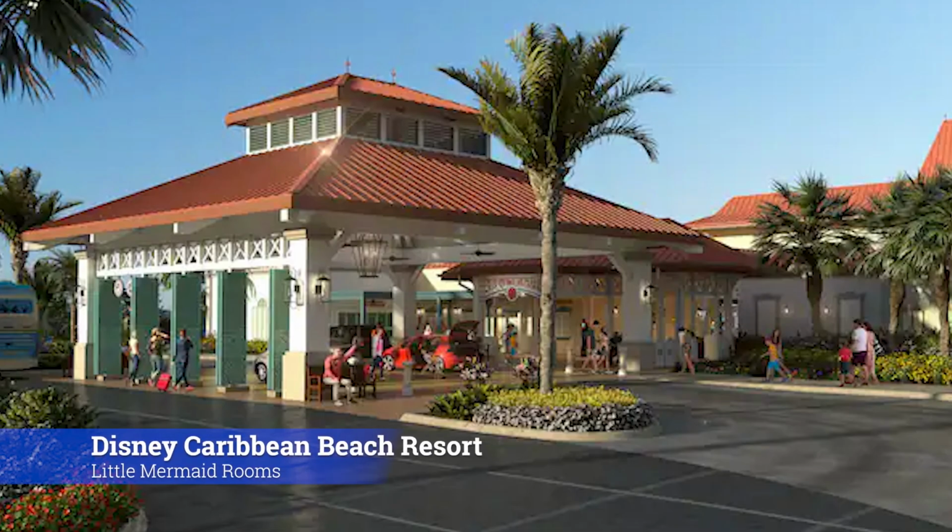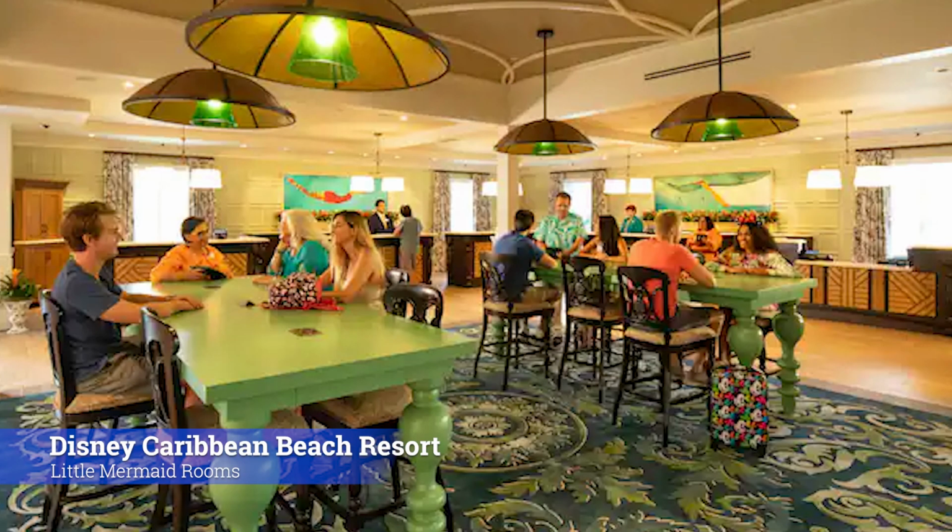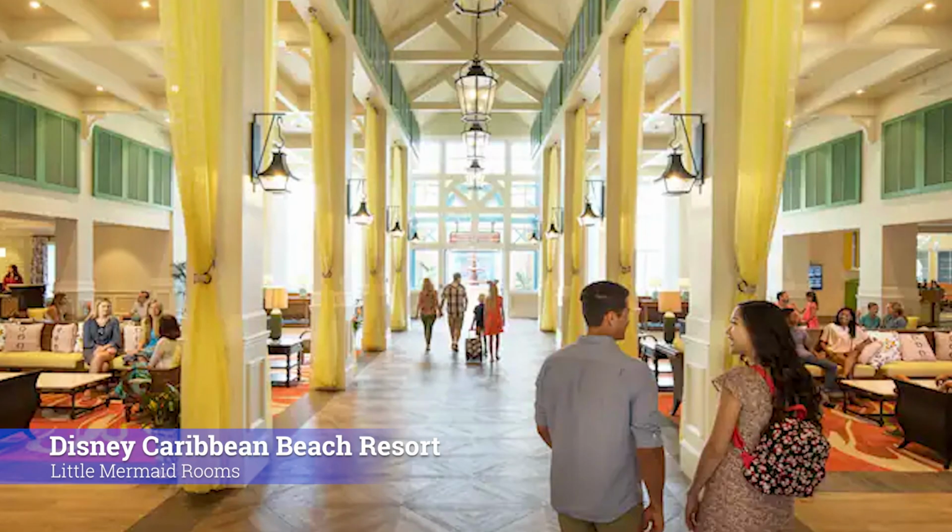Moving on to Disney's Caribbean Beach Resort. Little Mermaid rooms. Yes, everyone, we announced it about a month ago, I think, on the website and on our socials, that there was going to be a refurbishment. Now we've seen all the pirate rooms, all the merch, all the beds and everything up for sale, so they have now been discontinued and the Little Mermaid rooms have been seen with people actually in them.